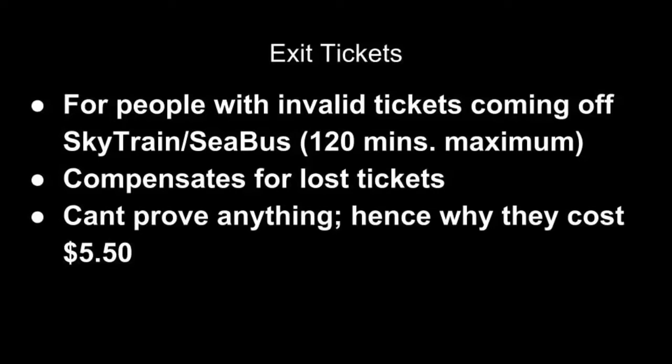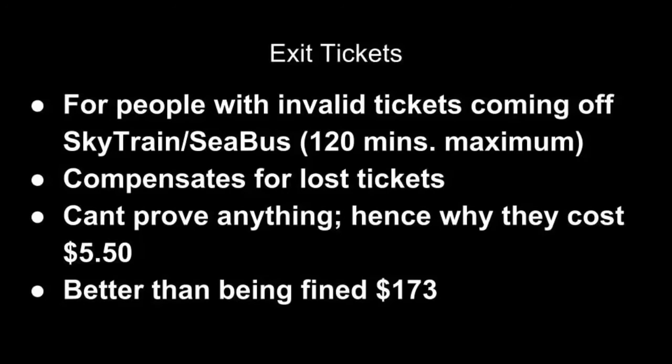Now these are exit ticket machines, not human beings. So you cannot prove anything. You cannot prove your trip origin, you cannot prove that you lost your ticket, and you cannot prove your age. So that's why they cost $5.50 during zone hours. But hey, at least you are not caught by the police and slapped with a $173 fine.